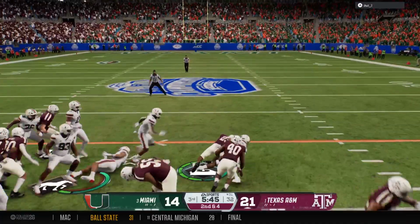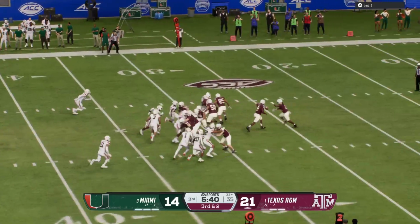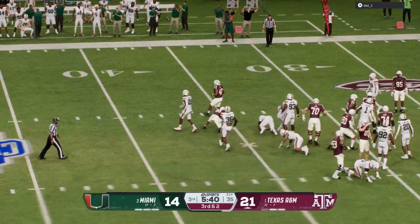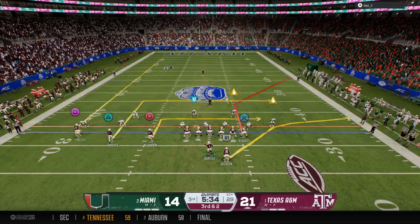Trying to find room. It's Jackson. The junior able to bring him down quickly. See, that's how you limit what an offense wants to do. This time, the defense just won the battle up front at the line of scrimmage, not giving up any big plays. Everybody's gap sound. It's really solid defense on that play.